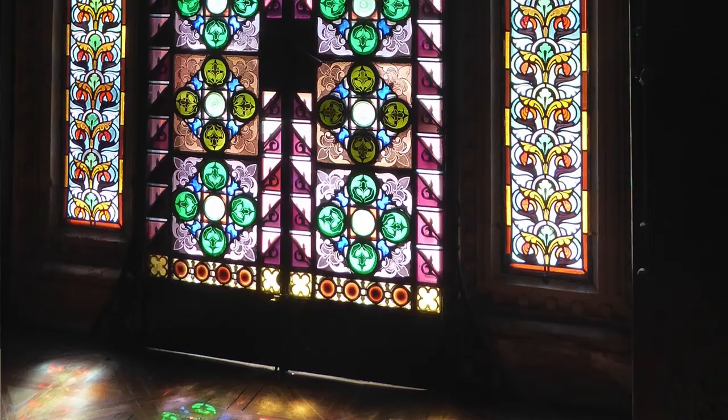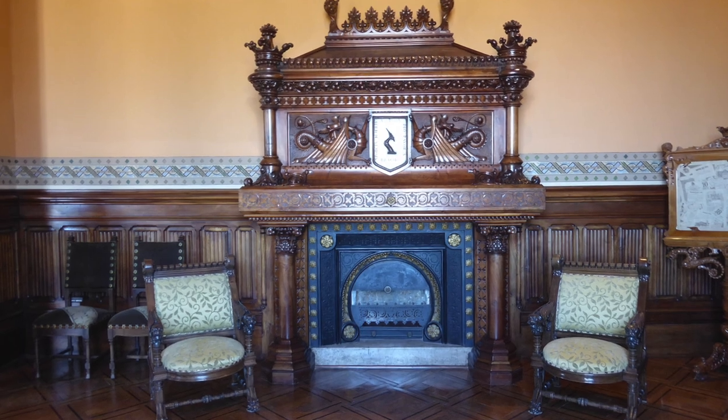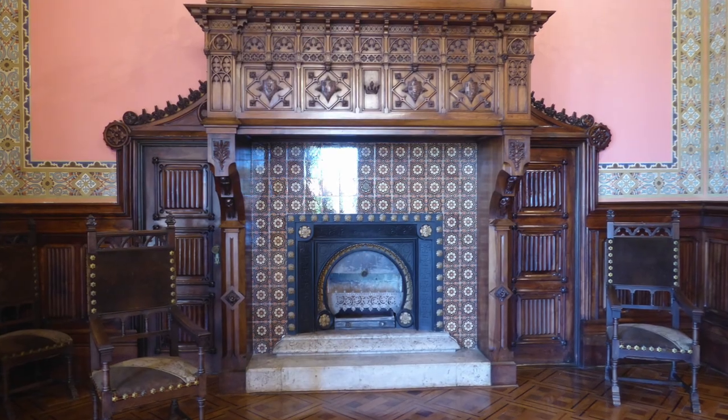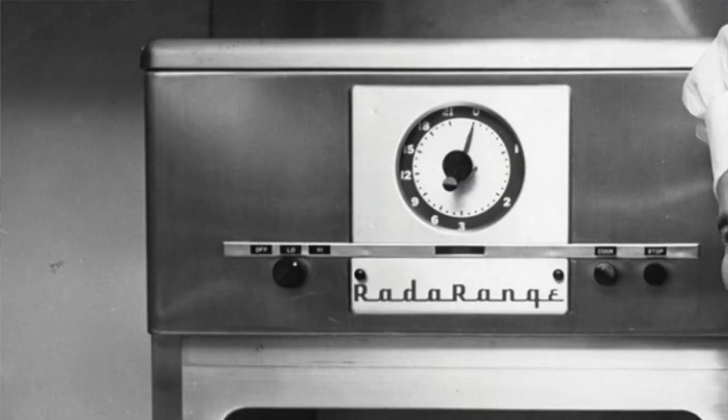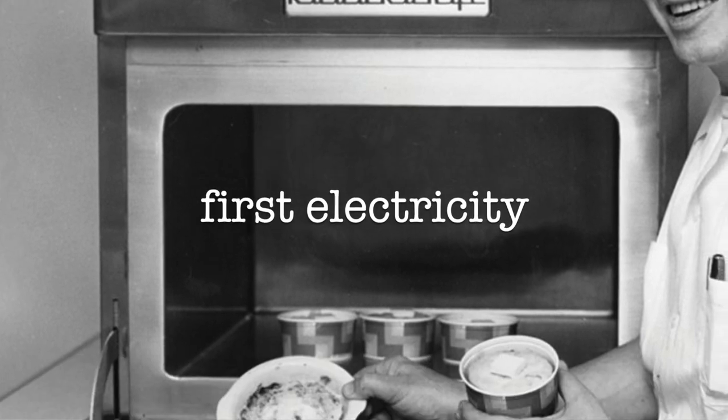So the stained glass, the carved wood, all from the Catalan region, all of the fireplaces were designed by the same person. Apparently, the Marquis moved out in the 1980s. They had the most modern advances, including the first microwave, which was shipped over from the US.